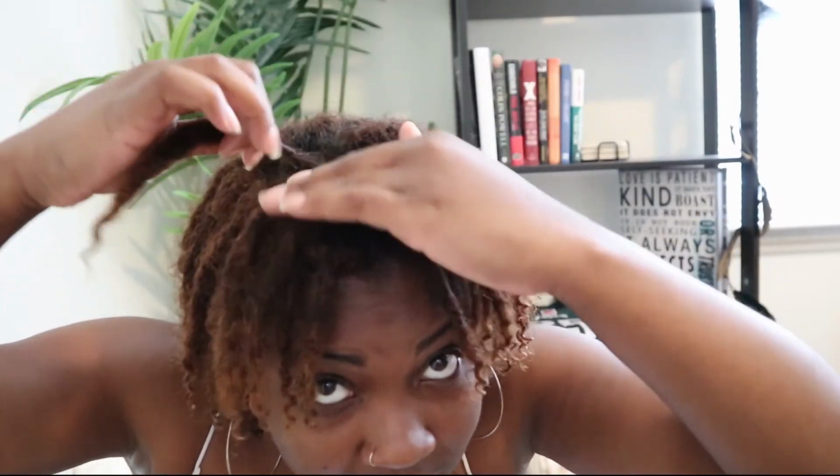Look at this. I had put some instant locks over my locks when I first did them, just so I can leave them alone and not want to take them out. And when I took it out, I cut this one. But I kind of crocheted it in a little bit. Let me see.